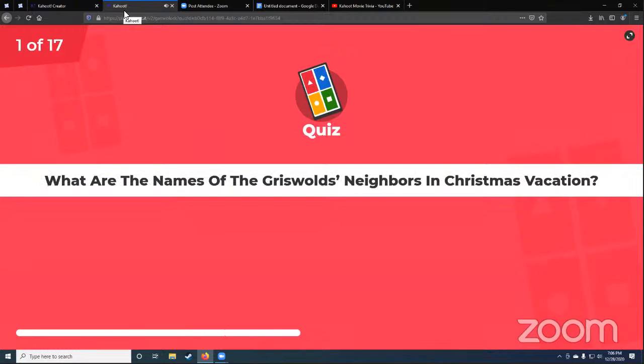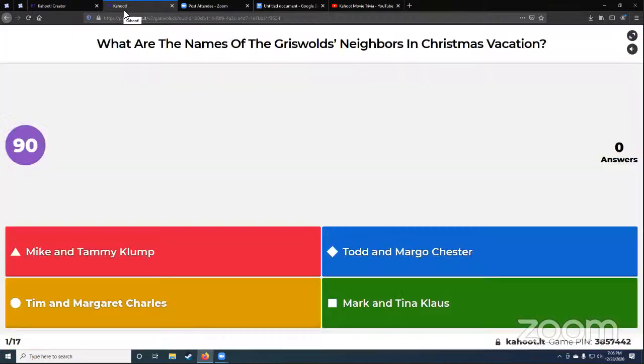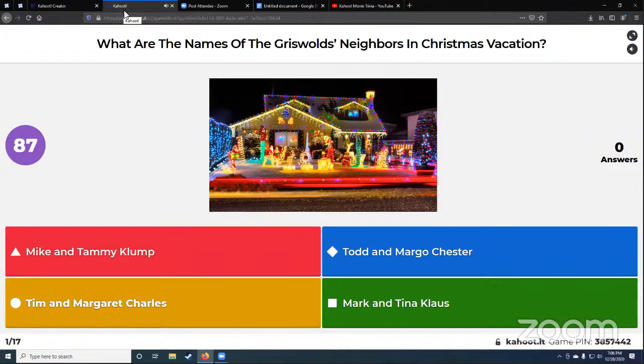The question is, what are the names of the Griswold neighbors in the movie Christmas Vacation? Is it Red, Mike and Tammy Clump? Blue, Todd and Margot Chester? Yellow, Tim and Margaret Charles? Or Green, Mark and Tina Klaus?